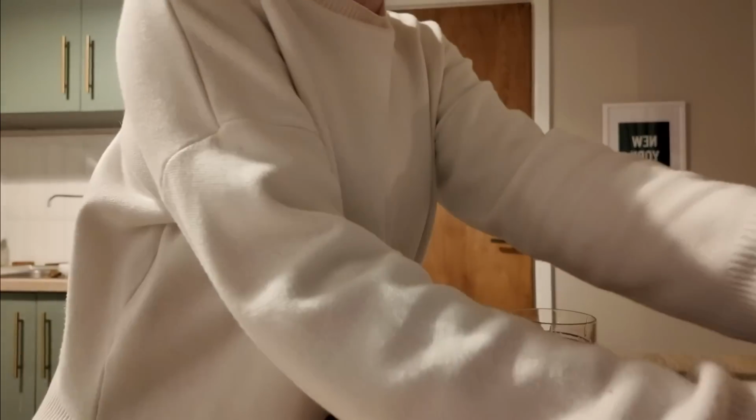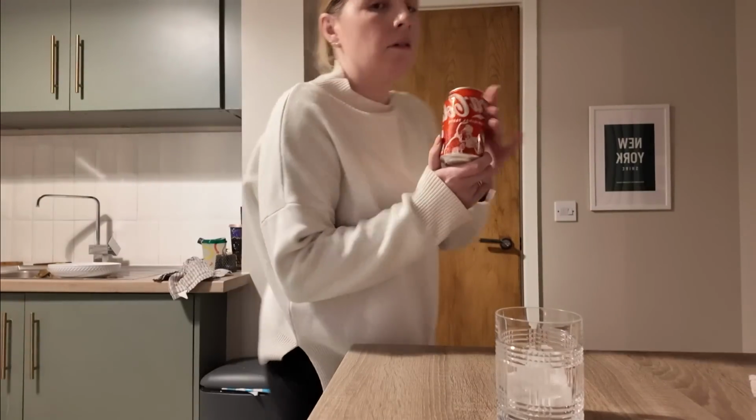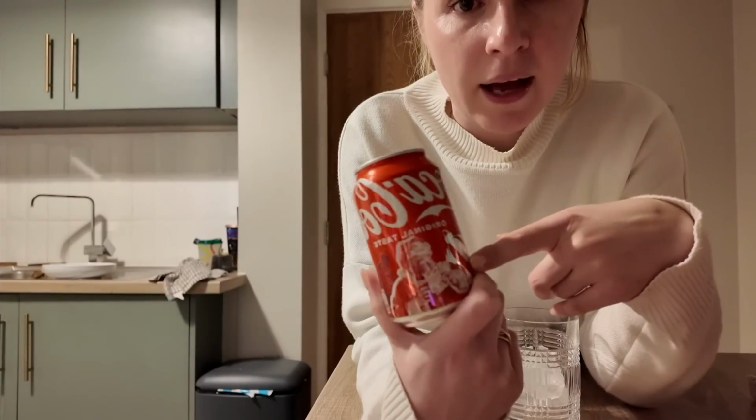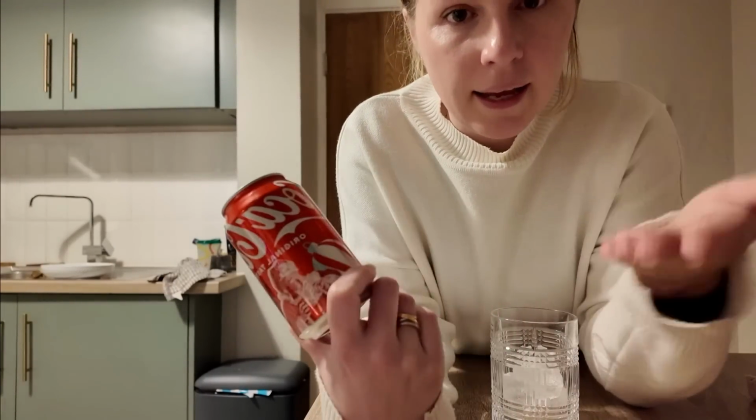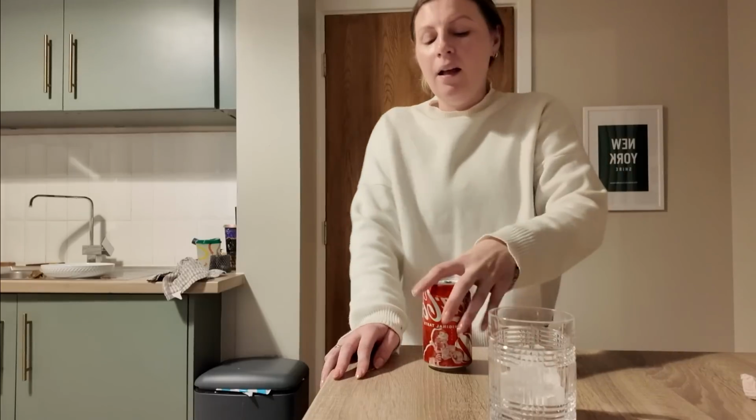Also, can we get a little commotion for the Father Christmas Coke? Listen, if Father Christmas is back on Coca-Cola, it's Christmas. I shan't have another word said about it.